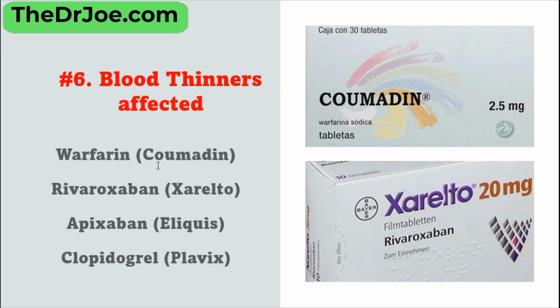Warfarin, which goes by the brand name Coumadin, is affected. Rivaroxaban, which goes by the brand name Xarelto, is affected. Apixaban, which goes by the brand name Eliquis, is also affected, as well as Clopidogrel, which goes by the brand name Plavix. These are all affected by grapefruit or grapefruit juice.